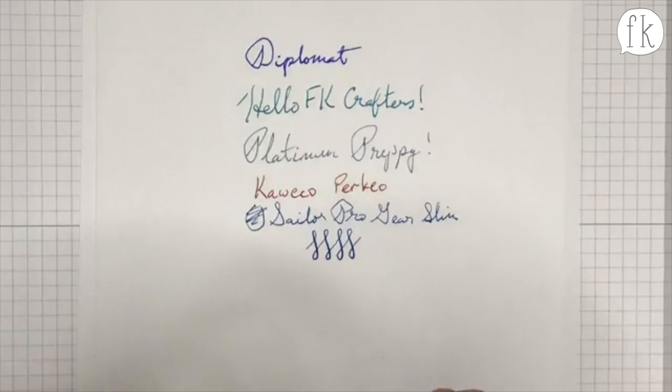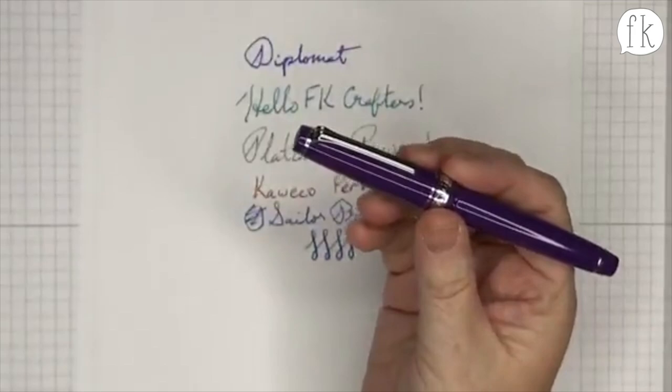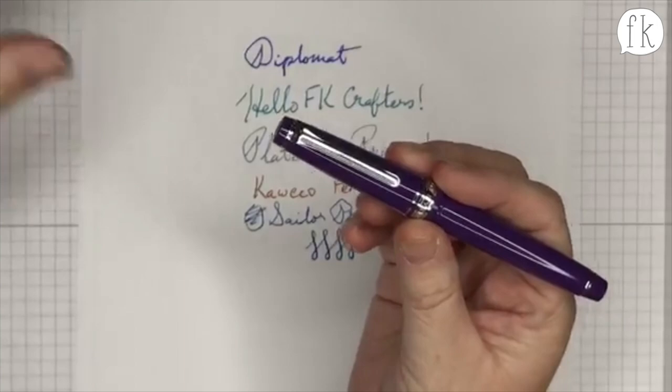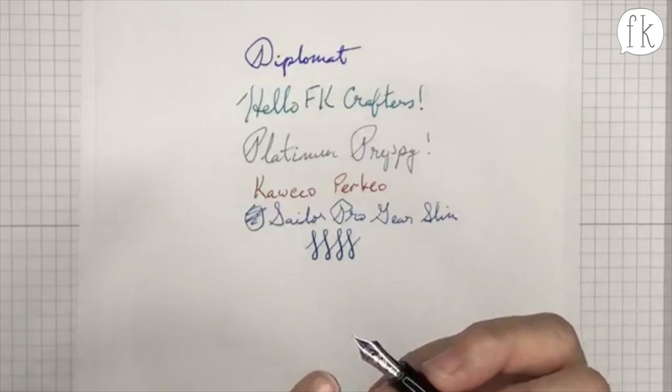Show me the next purple one. So this is the exact same pen in a different color. The other one was a limited edition or special edition color. This one is in their standard line. Purple, because purple. Notice again, this has a silver nib, but it is still a 14 karat gold nib. So this is, again, also inked.